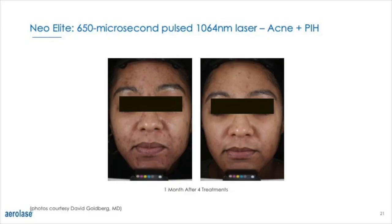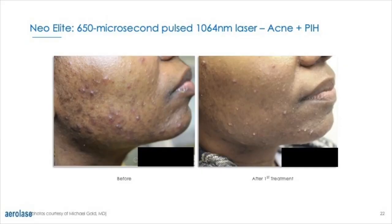So here you can see that we're getting improvement in the patient's acne as well as the PIH. And for patients with skin of color who are Asian background or Middle Eastern background and African American, that PIH from acne can last for months. For myself personally, if I have an acne lesion, that PIH could persist for 6 months. And that's actually more concerning than the active acne itself. And here we can see great results. And this is after one treatment with a significant improvement in the active acne, but also in the PIH associated with it.